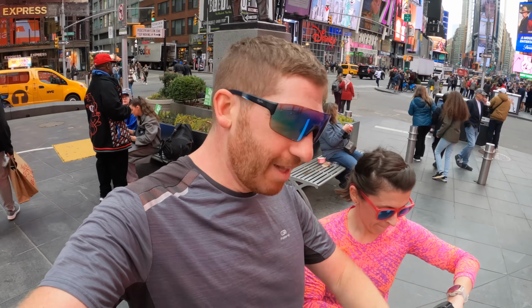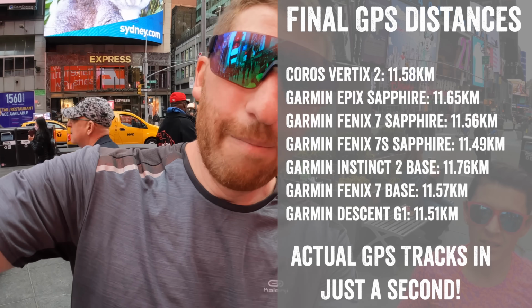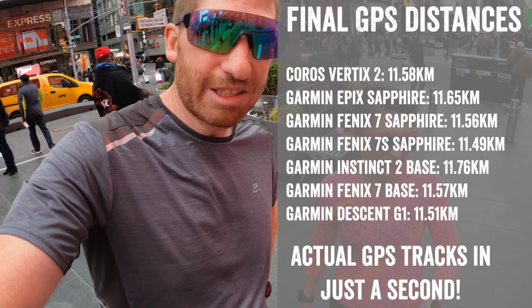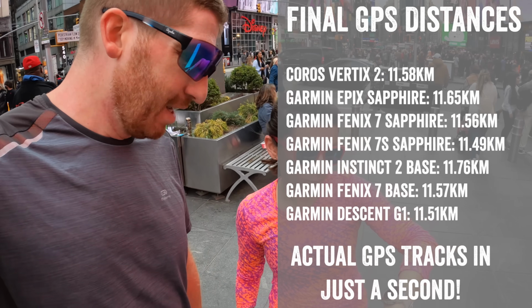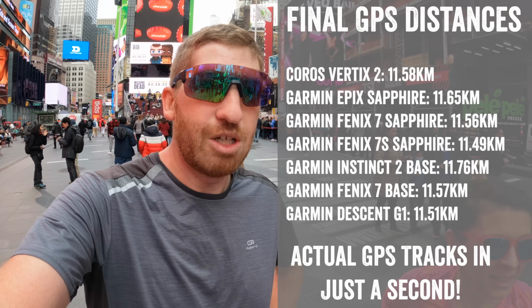Right now I'm at 11.56 kilometers on the Fenix 7, 11.51 on the Descent G1, 11.58 on the Vertix 2, 11.65 on the Epix, 11.76 on the Instinct 2, and on the mile side we've got 7.19 on the Fenix 7 base, 7.14 on the Fenix 7S Solar Sapphire. Now, what's more important though is looking at the actual GPS tracks.